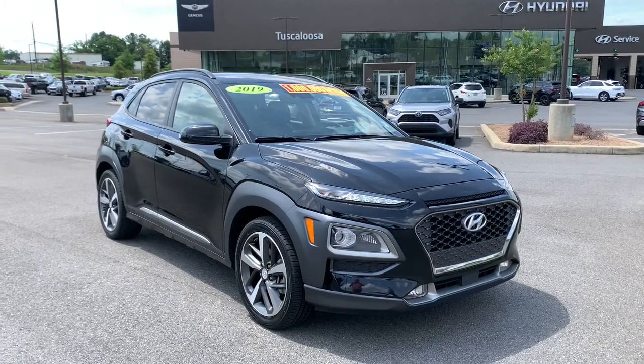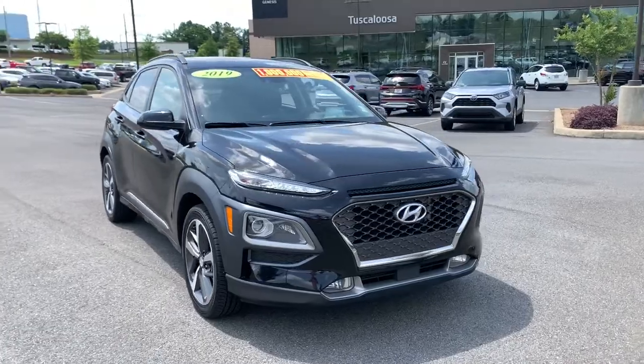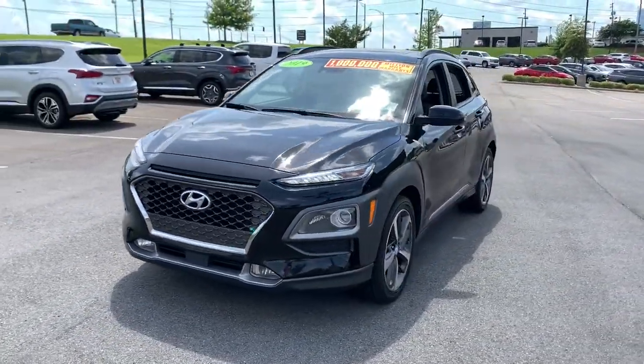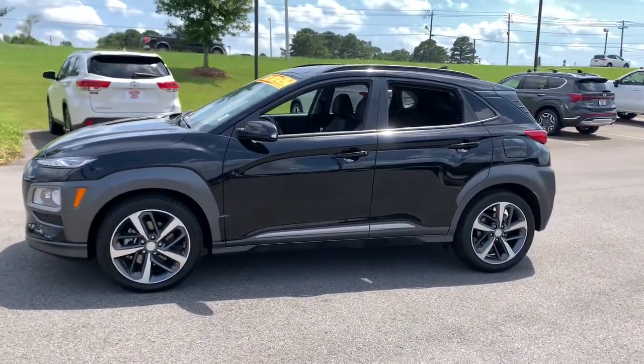Hop into the 2019 Hyundai Kona. With less than 45,000 miles on the odometer, this vehicle provides excellent value. Every drive is fun and fresh in this agile and versatile Kona.